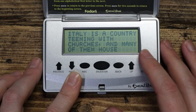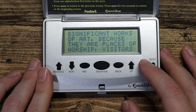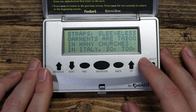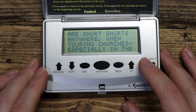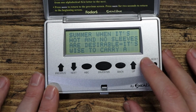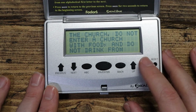Let's see. Italy, yes, got it right, is a country teeming with churches, and many of them house significant works of art. Because they are places of worship, visitors should take care to dress appropriately. Shorts, spaghetti straps, sleeveless garments are taboo in many churches in Italy. So too are short shorts anywhere. But especially on the lower part of your body. When touring churches, especially in the summer when it's hot and no sleeves are desirable, it's wise to carry a sweater or scarf to wrap around your shoulders before entering the church.